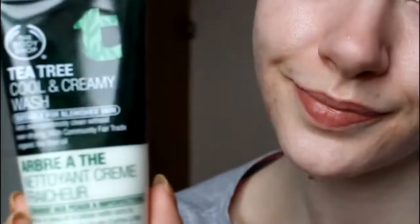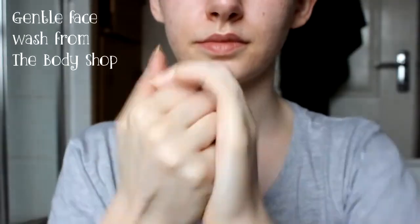So I'm the kind of person who likes to shower at nighttime rather than in the mornings. I know lots of people do it the other way around, but I am a night owl big time. So upon waking, having showered the night before, I keep my skincare routine light with a quick wash using the Body Shop Tea Tree Foaming Cleanser, and then I pat that dry.